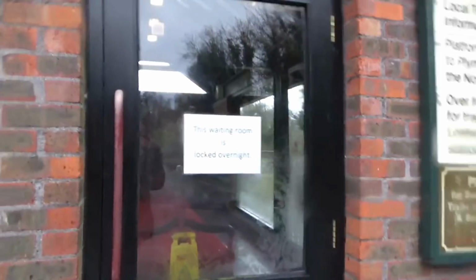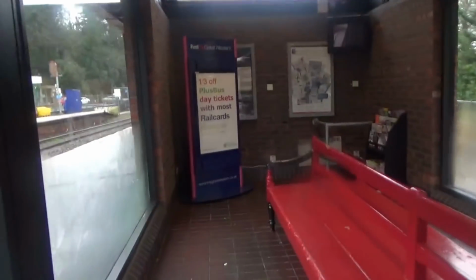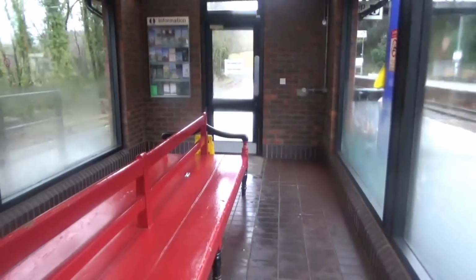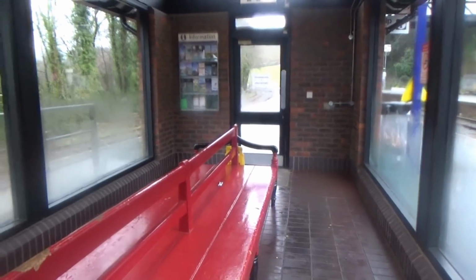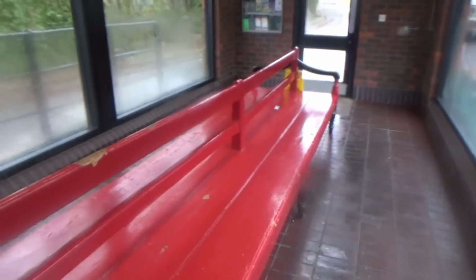And the final part of this tour, I'm just going to open this up. I've got the announcement going off. Oh, it's warm in here. Oh my god. This is the Bodmin Parkway waiting room on platform 2. This train has 2 coaches. It's a really lovely little waiting room. I really like it, for the reason that the bench is a lovely colour as well.